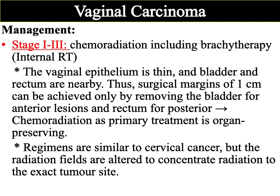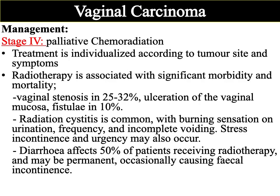In stage 1 to stage 3, chemoradiation including brachytherapy, so this is internal radiotherapy. The vaginal epithelium is thin and the bladder and the rectum are nearby. Thus, a surgical margin of 1 cm can be achieved only by removing the bladder for anterior lesions and rectum for posterior. Chemoradiation as a primary treatment is organ preserving. Regimens are similar to cervical cancer, but the radiation fields are altered to concentrate radiation on the exact tumor site.